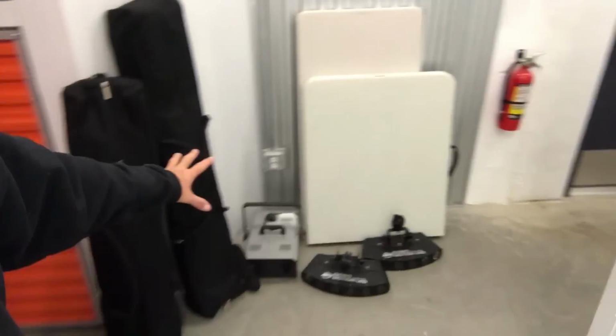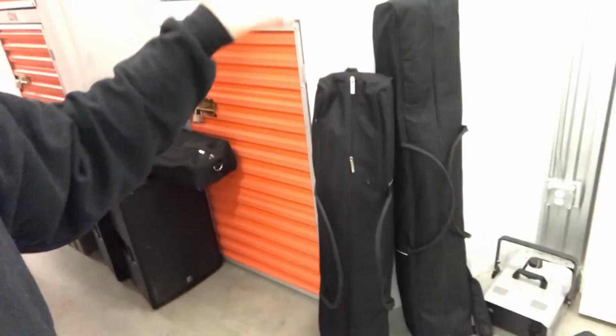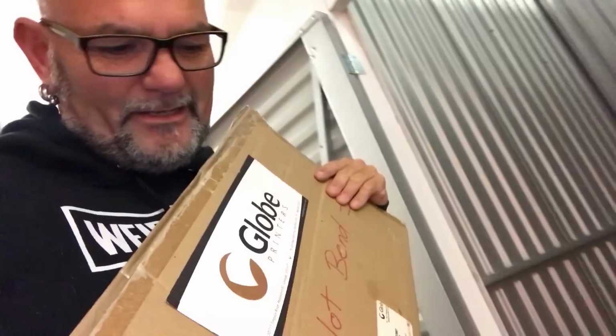So I've pretty much gutted the locker and it is spread all over the place. A lot of these cases are just wires, cables, some lighting equipment. This is a stack of stuff I already have set aside that I can sell. Miscellaneous tables, couple lights, some T-bar light stands, fog machine, and yeah. But anyway, I found some personal keepsake stuff and I'm gonna go and see what I really need to keep. So let's snoop into this good stuff.